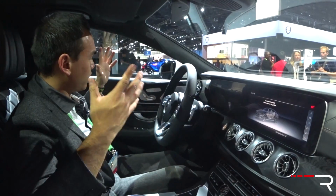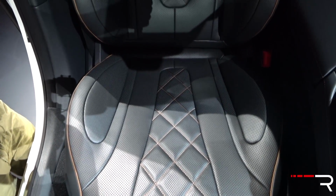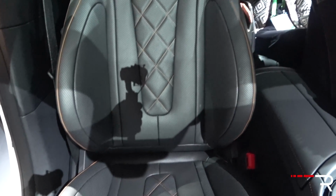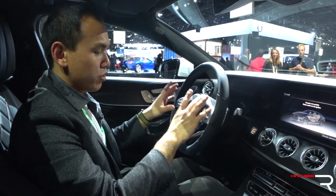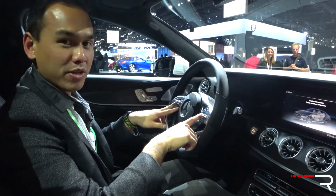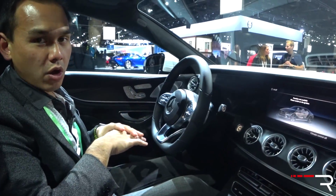The door panels are also nice. It's got metal on the speakers. The seats also on this particular one are super comfortable. This is the upgraded leather because it's the Edition 1. Now, the steering wheel also is the newer design steering wheel with a flat bottom. It has the haptic feedback buttons. And then, of course, being the all-new CLS, it has all the driver assistance tech.